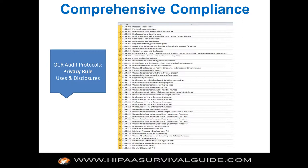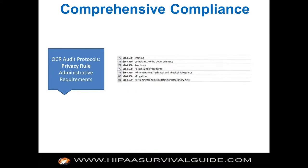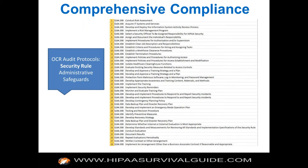People just either didn't want to get down to the rigors of actually understanding the regulations, but it's not a mystical thing. They can only ask you about the requirements, what the regulations actually say you have to do, okay? Same thing for the security rule. Now, the security rule has a lot more detailed audit protocol requirements because that's sort of the nature of the rule.